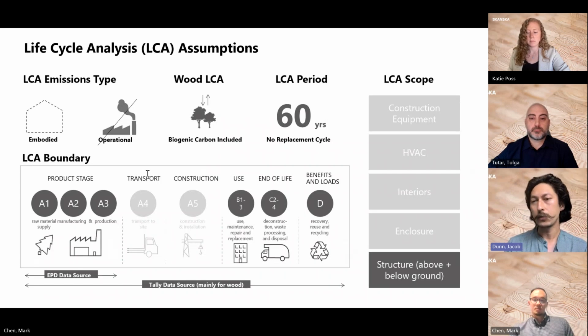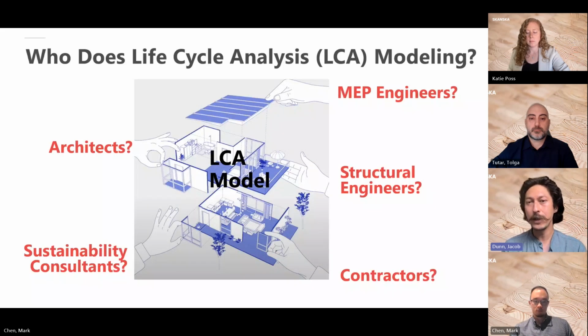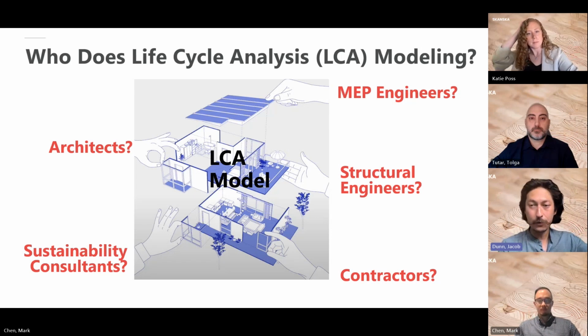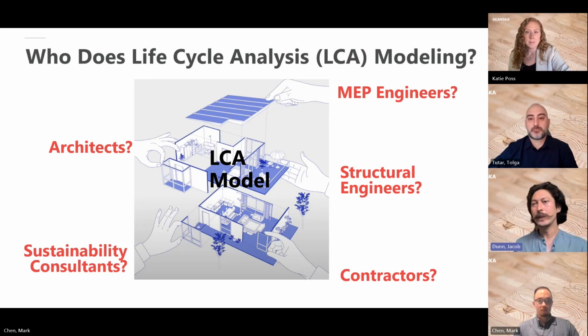The last challenge I want to mention is, if we go to the previous slide, slide 16, this is a fun one too, and I think it will ultimately be a strength. But who does the LCA modeling? We've been on projects where sometimes it's the architect. Sometimes there's a third-party sustainability consultant doing it. MEP engineers are now doing LCA, or work with PAE, they're very well versed in LCA. Structural engineers, definitely part of their scope, and contractors. I mean, Tolga can run LCA and market as well, too. So who actually does it? The answer is everyone.